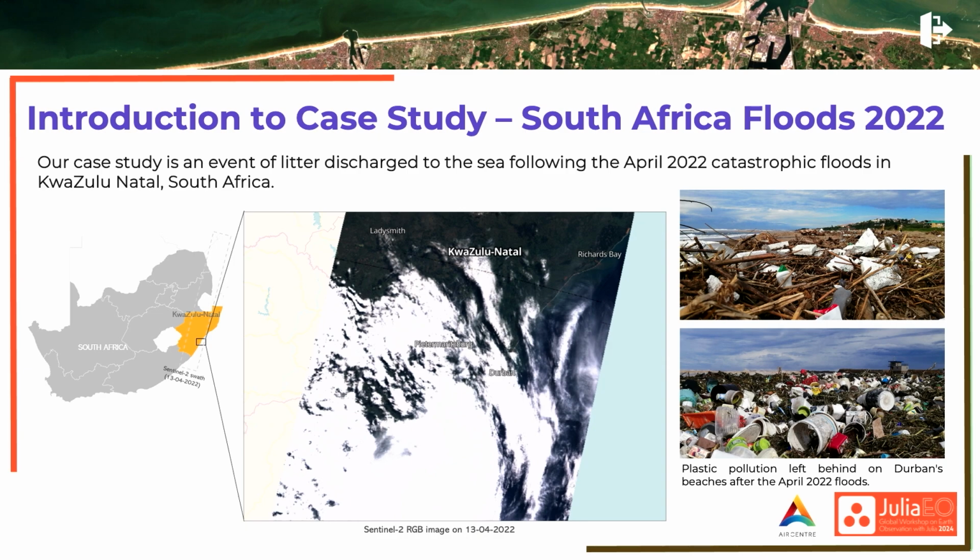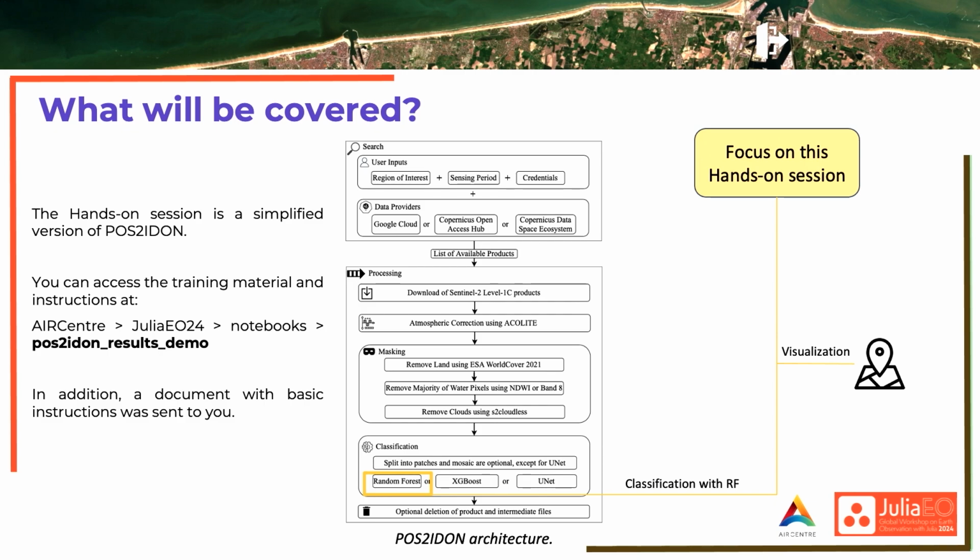I have a small hands-on session. It's really simple, and I will only show how the results that come from POS2IDON look. The case study I will use is this discharge event at sea in South Africa from 2 years ago. Yeah, we are in 24 already. As you can see, there is a lot of garbage, and how can you take a sun bath in this condition? So it's important to move cleaning efforts to these places, and POS2IDON can help with that. Since POS2IDON's workflow is quite big, I will focus only on a small portion: the random forest and the visualization of this data.